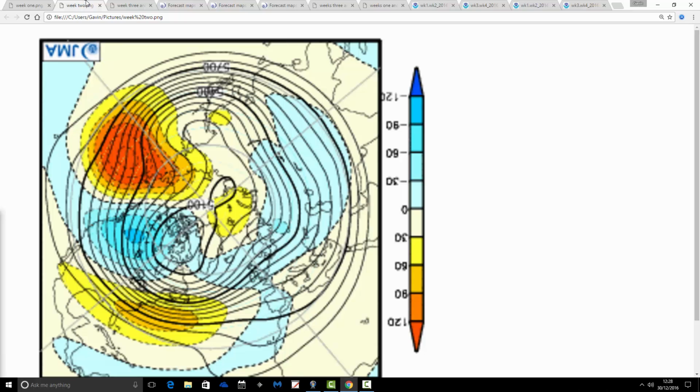Now, this is how week 2 is looking. This is the 6th through to the 13th of January. This all looks rather odd, really. I think the model might have lost the plot a little bit with this. We've certainly got some above average heights over the top of the poles, so that's indicating some blocking there. But then we've got all of these below average heights through the UK and also extending down to the south. It's a very bizarre looking chart.